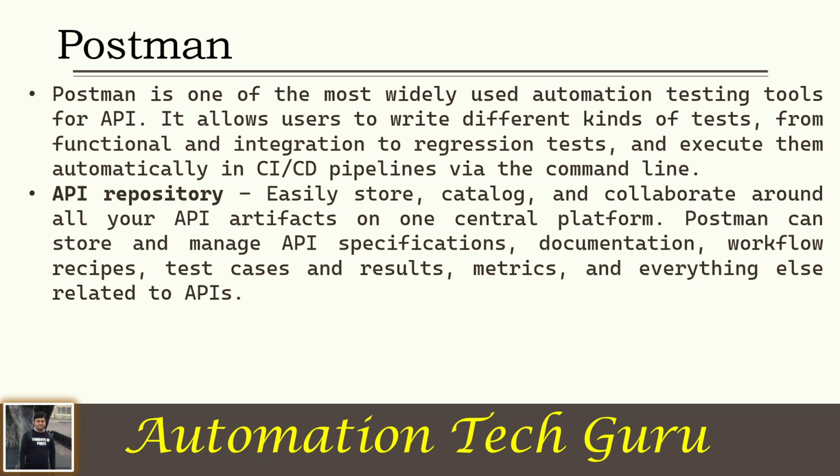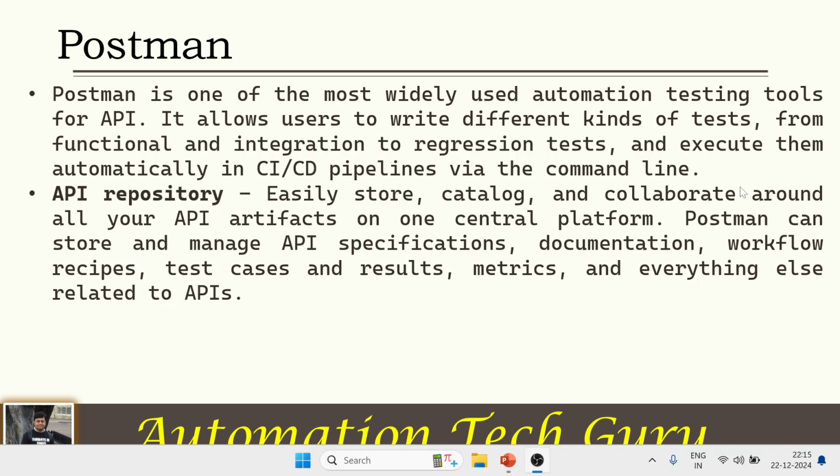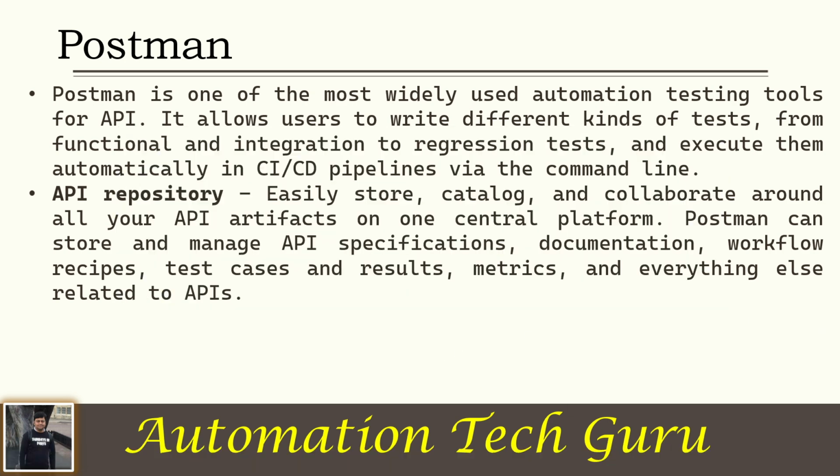API repository, so you can easily store, catalog, and collaborate around all your API artifacts on one central platform. Postman can store and manage API specifications, documentation, workflows, test cases and results, metrics, and everything else related to API.